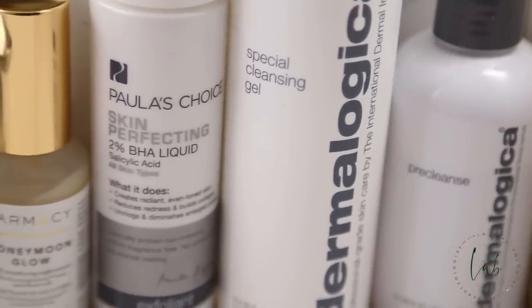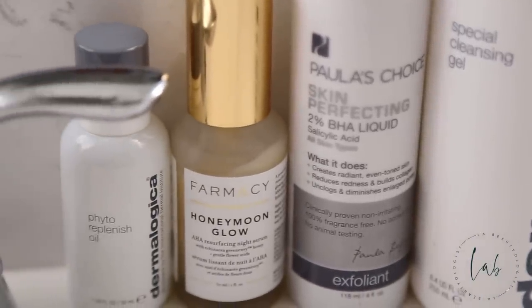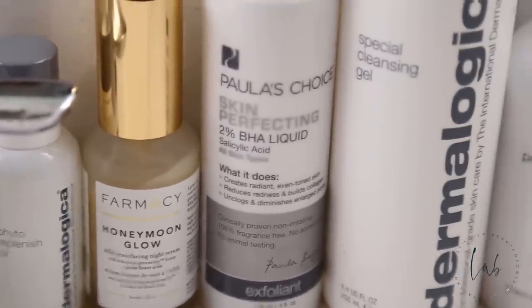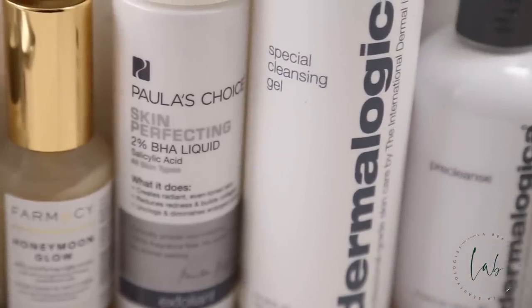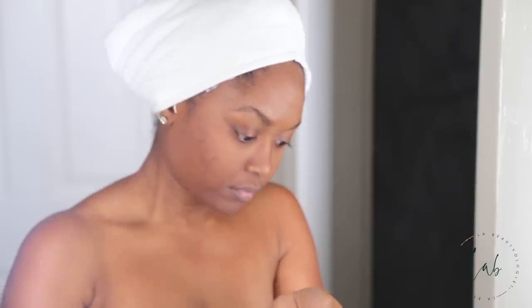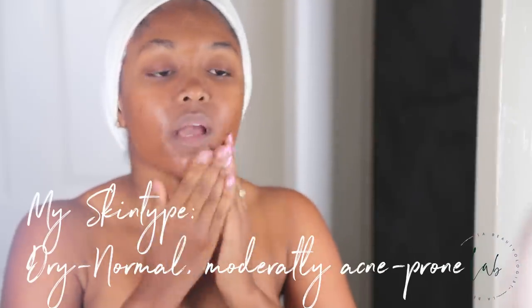The products I'll be using tonight are Dermalogica Pre-Cleanse, Dermalogica Special Gel Cleanser, Polish Choice 2% BHA Skin Perfecting Toner, Pharmacy Honeymoon Glow Serum, and Dermalogica Phyto Replenishing Oil. You'll notice that I don't have a moisturizer. I'll get to that later. For reference, my skin type is normal to dry and moderately acne prone.